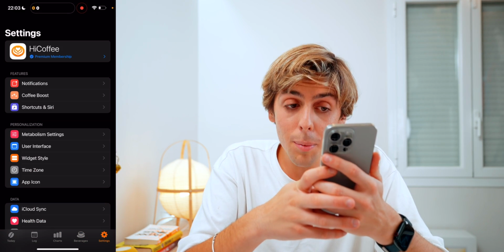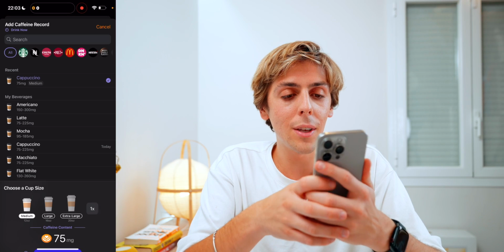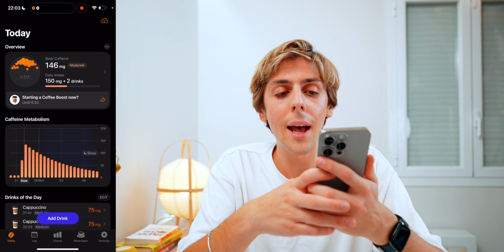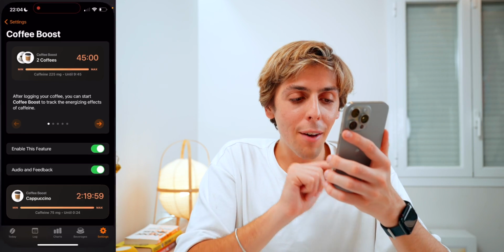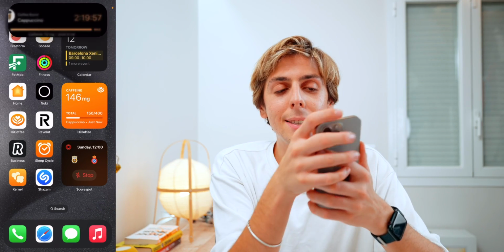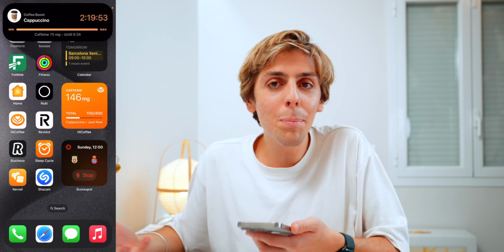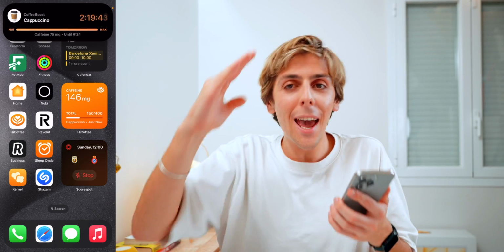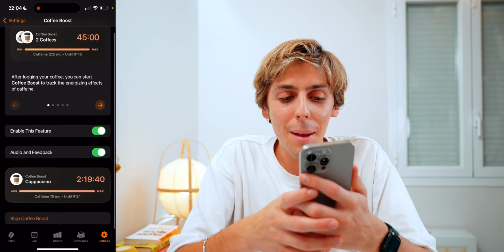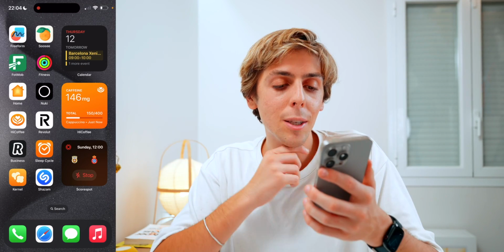And what's cool about this as well is you've actually got Coffee Boost. So let's say I just drank a cappuccino. I can add that. I now get access to Coffee Boost. I can start Coffee Boost, and as you can see, it's now gone into the Dynamic Island, and it will show me the caffeine boost, how much time until the caffeine leaves my body, so I can track the energy boost that the coffee is giving me. I think this feature is pretty gimmicky, but I find it nice. And it living in the Dynamic Island, I think it's pretty cool.